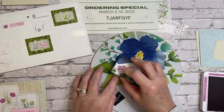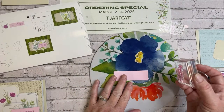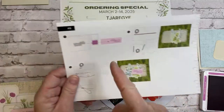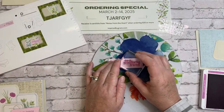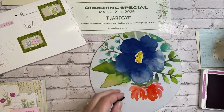If you need to practice, well, you can practice on the back side. And okay, so they want you to stamp it on the right side. See right here, they'll tell you. So not in the middle, not on the left side, but over here on the right side. And we've got To a Wonderful Friend. That's a nice font, by the way.